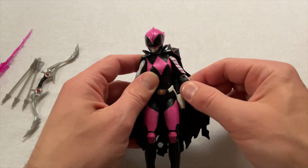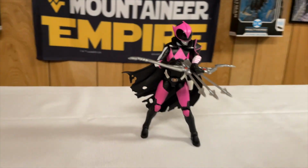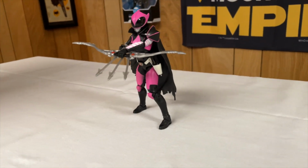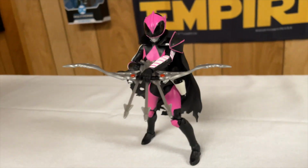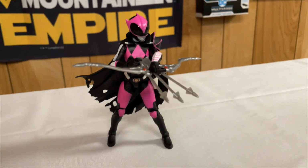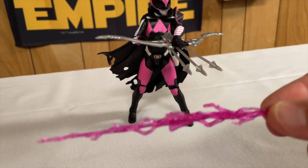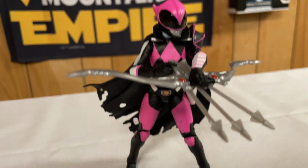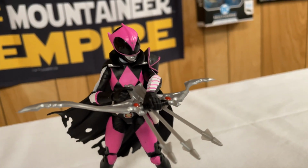But all right, let's get her in some awesome poses and see how she looks. And there she is, the Ranger Slayer herself. Now, she looks really good. I really enjoy the 3 arrows right there. I tried what I think is a pink energy effect arrow, and it's a little bent. I probably have to heat it up to get it to stay on there. There are clips underneath the bow that I thought were supposed to hold it, but they don't.